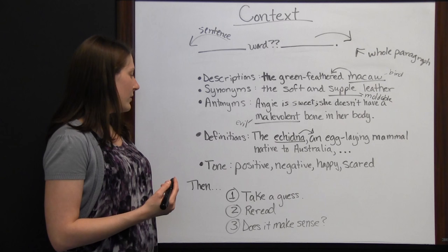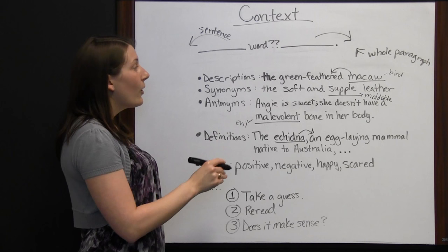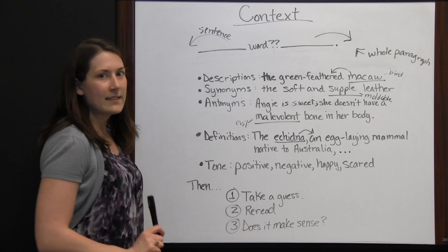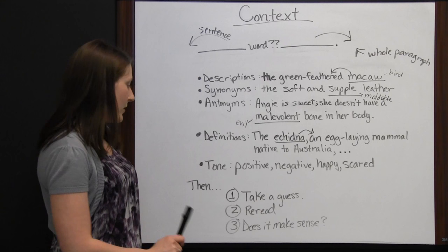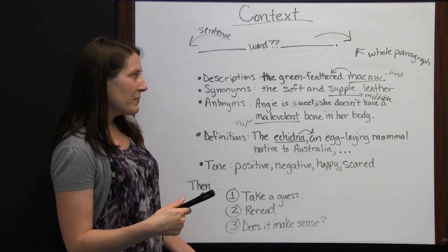So once you've looked at clues and you've tried to figure out, looking before and after the sentence your word is in, looking at the whole paragraph, seeing if you can find a description, a synonym, an antonym, a definition, or figure out the tone surrounding that unfamiliar word, you want to take a guess as to what the word means. And then you want to reread the sentence to see if it makes sense to you and ask yourself, does it make sense? So if we were to insert bird here, the green feathered bird, well, something that has feathers and we have bird after it, that makes sense.